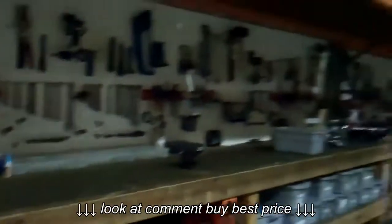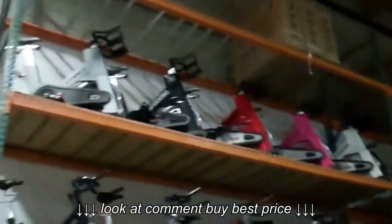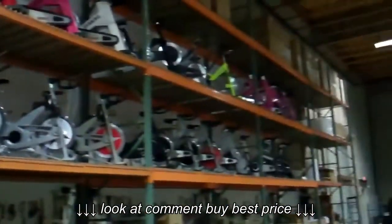We've got a 150 foot workbench with 10 stations. We have bike displays that are absolutely unparalleled in terms of going somewhere and looking at almost a timeline in history of indoor cycling.